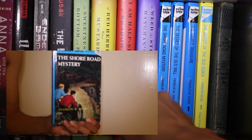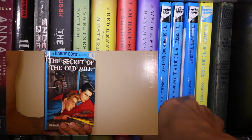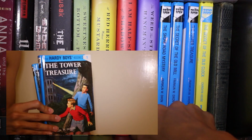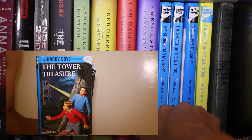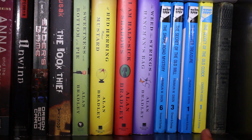The Hardy Boys, we have The Shore Road Mystery, The Secret of the Old Mill, and The Tower Treasure by Franklin Dixon. Again, they're not in order, oh god. And the thing about this is, I remember reading them when I was in elementary, but I actually read more of Nancy Drew growing up than the Hardy Boys, so I just want to read the Hardy Boys just to read some more of it.